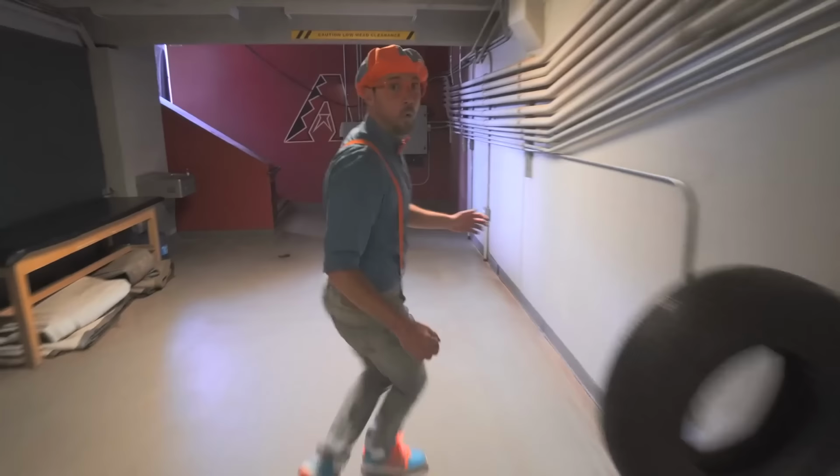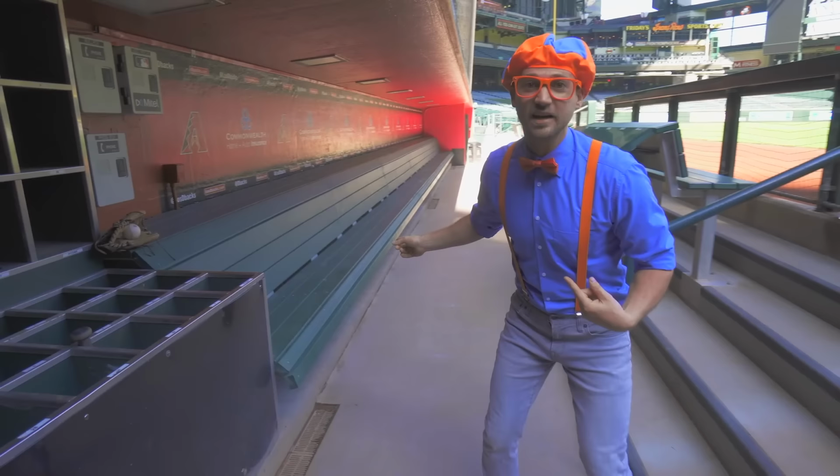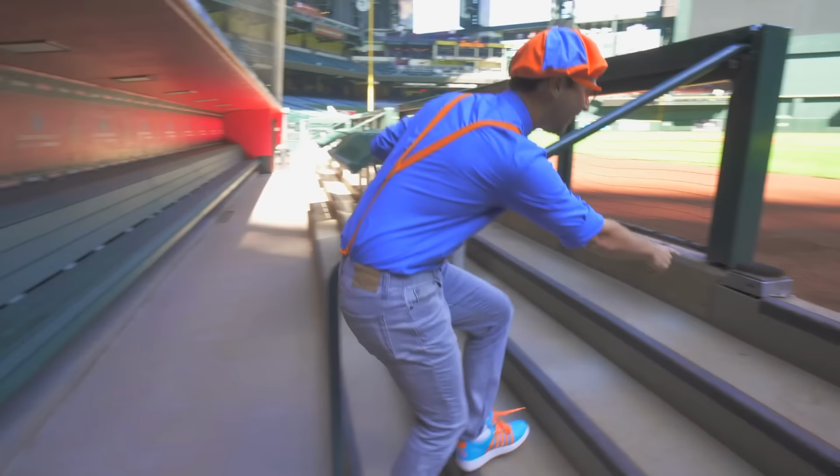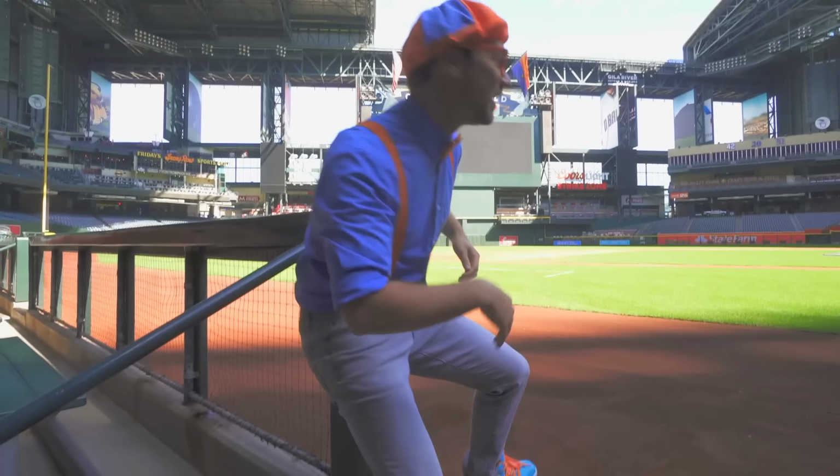So excited! Watch your step! Whoa! Wow! Whoa! Hey, check it out! This is the dugout. This is where players hang out before it's their turn. You have to wait your turn. Look! Let's clean off our shoes. Okay, come on.